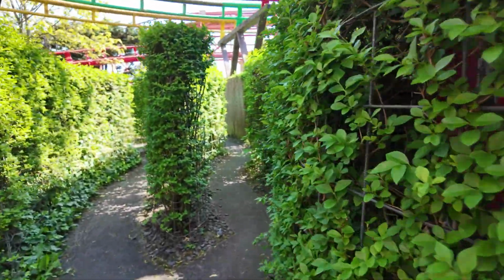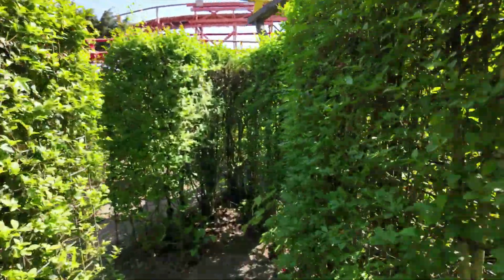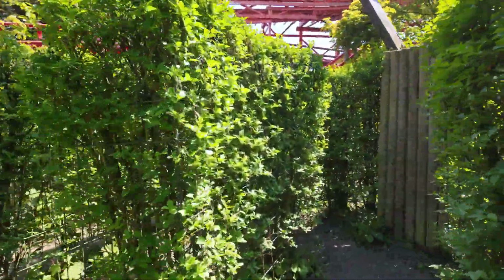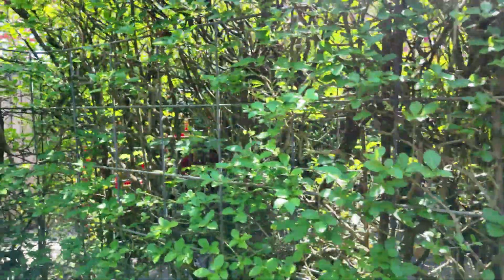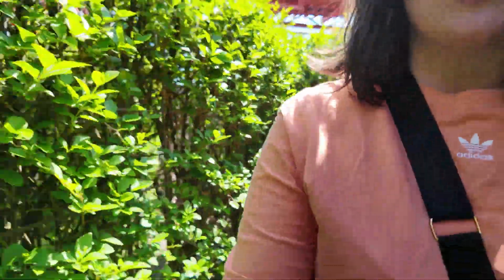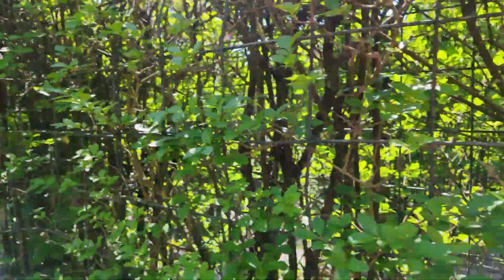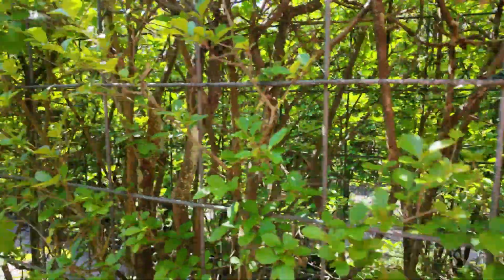Right, I'm going this way. See who can get out first. Probably you, because you know the way around. I do know the way. Well, I say I know the way, but I haven't been in here for ages, so I could possibly get lost. Are you following me, Steph? No, not at all. Are you sure about that? Sure. I think it's all porkies. No, you definitely are following me.